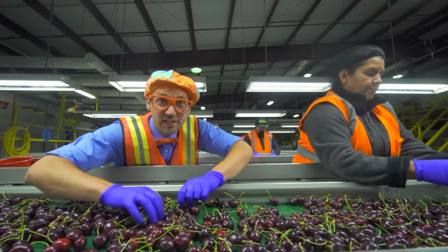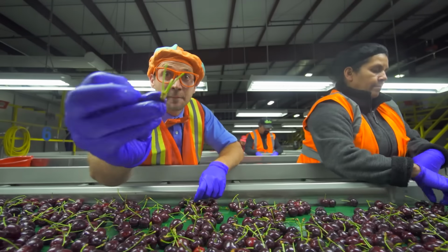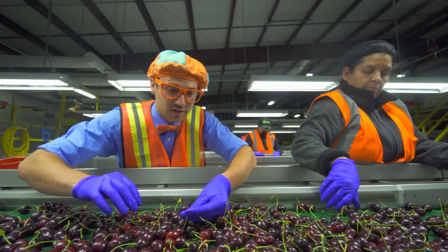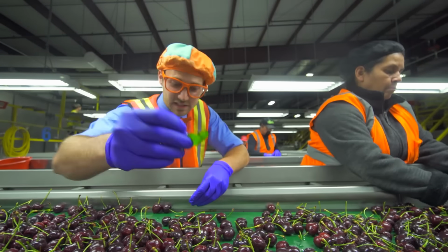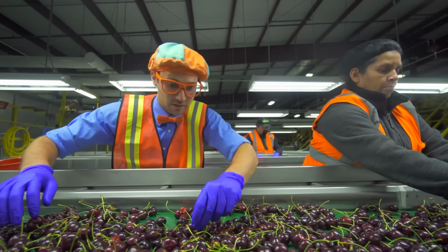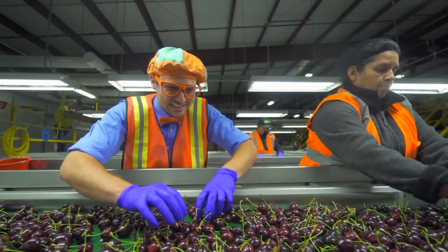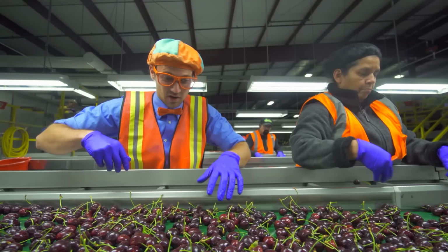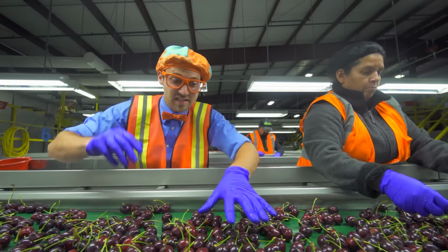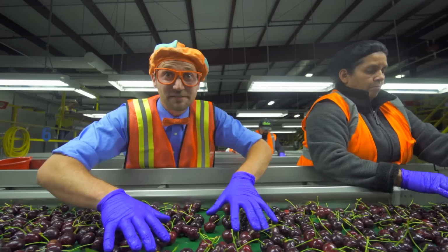Whee! There's so many cherries! So what I'm doing now is, oh, here's one. I'm pulling the stems, throwing them away, and I'm also looking for leaves and throwing them away. Whoa, here's one. Yes, another leaf. Good job. Okay, so now we make sure these cherries are nice and clean so then they can go down the conveyor belt. So then, they'll be nice and ready for you to eat.